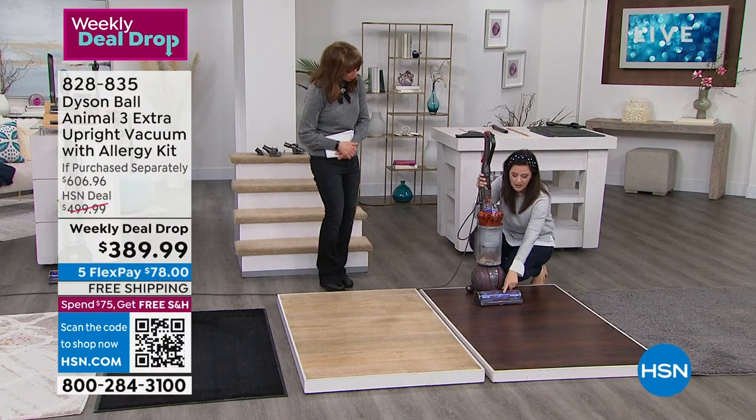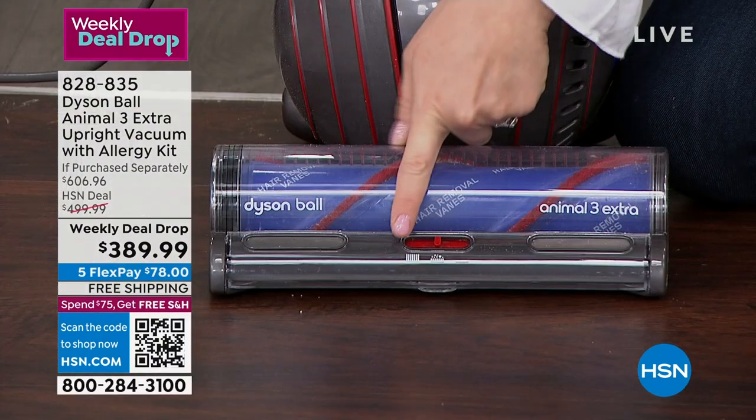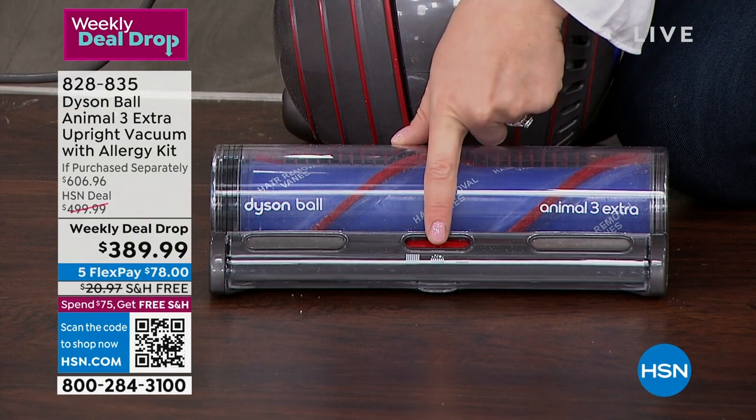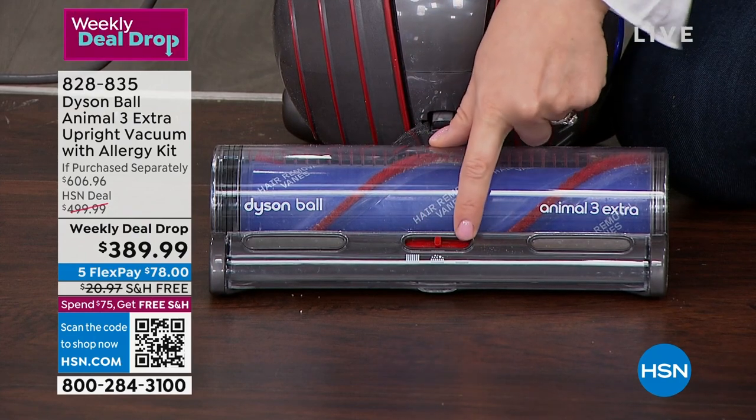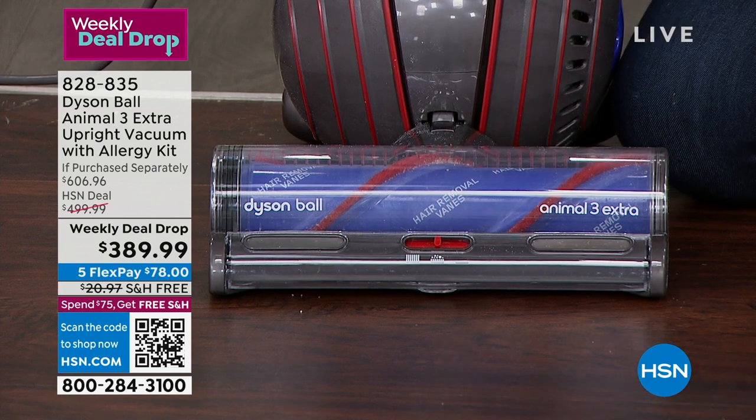I'm going to go right down here. You've got three toggles. So what this does, this is re-engineered. We've got the high pile carpet. We've got the everyday clean. And then I'm going to let you know this one right here. This one is reserved for when you've got ground in dirt. That is super suction. It is.